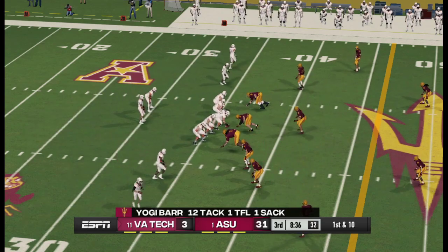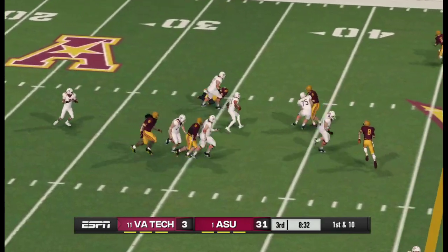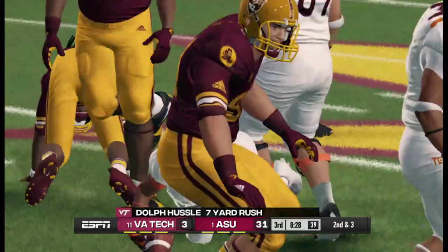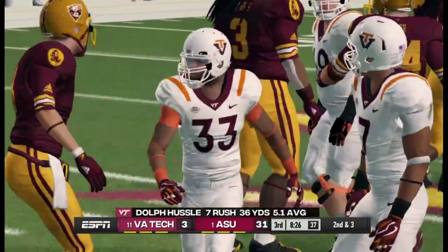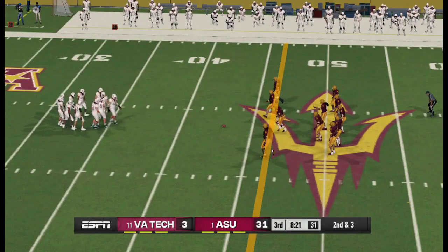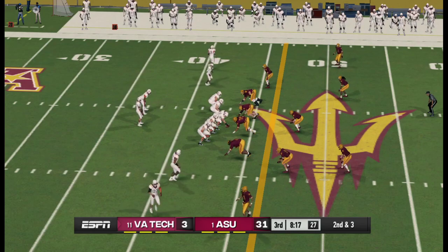Oden 16-28 so far tonight. 1st and 10, handoff to Dolph Hustle, who's got a little bit of room up the middle. He's fighting. He picks up 7, makes it 2nd and 3. Hustle, 7 carries, 36 yards. So not a lot of action so far for him tonight.